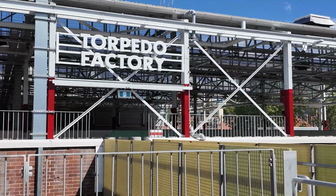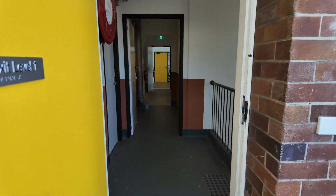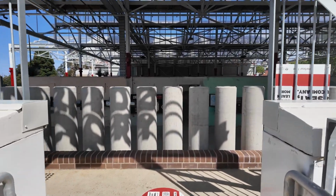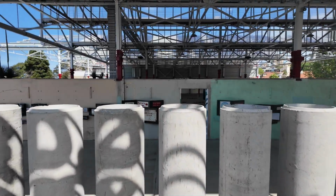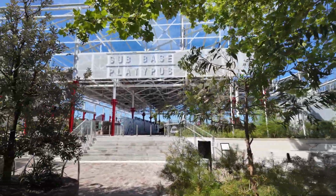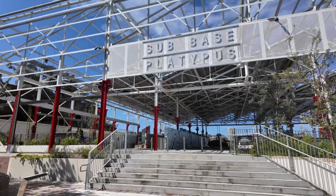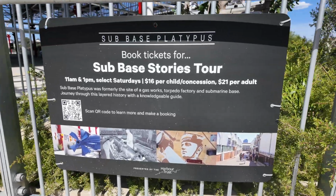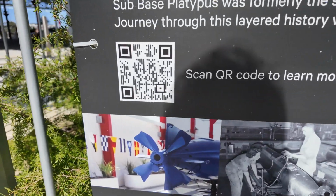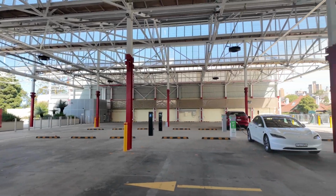I wonder what this button does. I heard it come down. We can do public tours here some Saturdays, so if you feel like jumping on one of those, feel free to pause this and give that a scan.